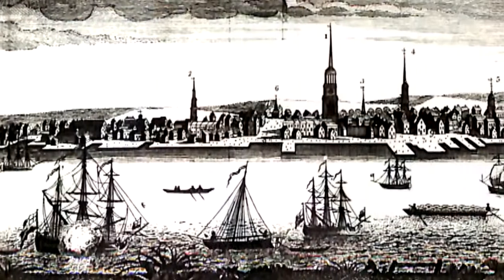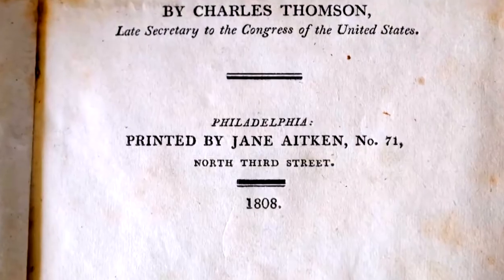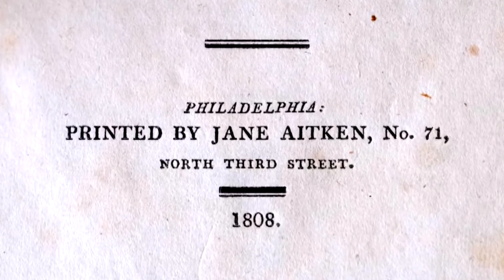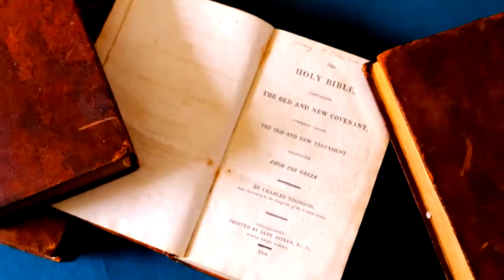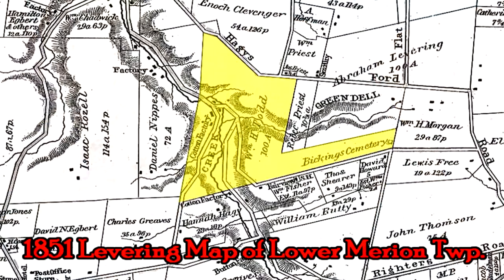What's also remarkable about this achievement is that he had it published or printed by a woman in Philadelphia who's considered to be one of the first woman publishers in America. And she's the first woman in the world to print a Bible in English, or print the Septuagint in English in North America. And the paper for that Bible was made right here in Lower Merion by the Bicking family, the Bickings having a paper mill down on Mill Creek.